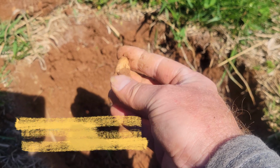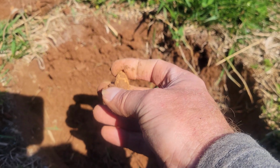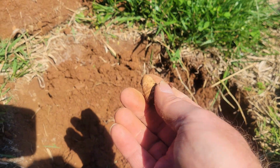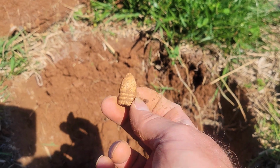So that would have been from the Union troops. Dropped most likely in a retreat, or it could have been dropped by a group that used the ford down below and was just marching through. But either way, that is a nice find.